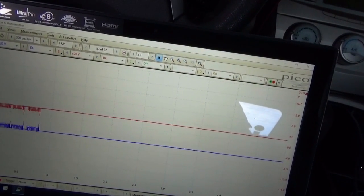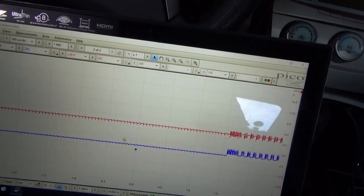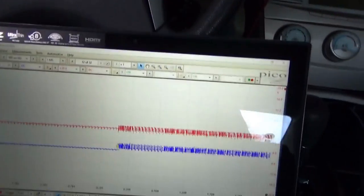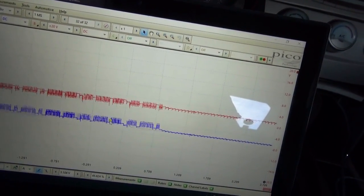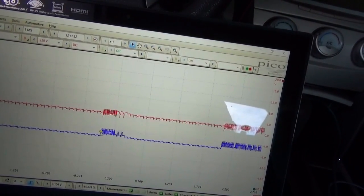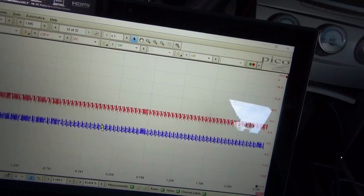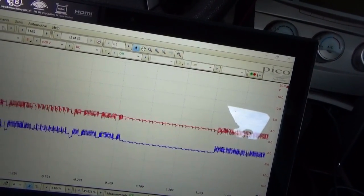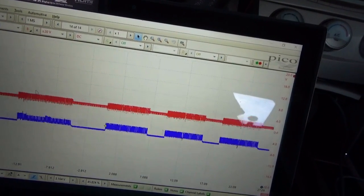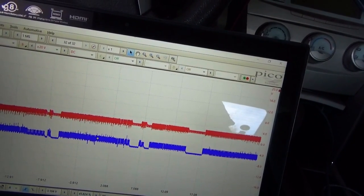Let's put a trigger on channel A. Okay, it's happening. See that pattern? So now we have to wait until it comes back online, see what a good pattern looks like. I want to bump this up to, let's see, 5 milliseconds. Okay, stop that. Come on. So let's save this as known bad.